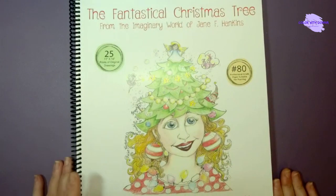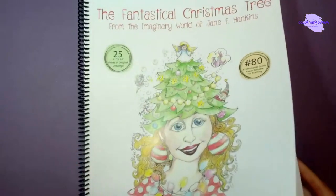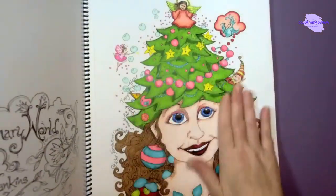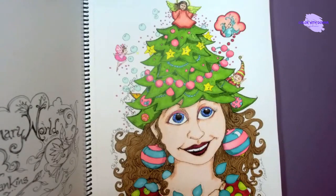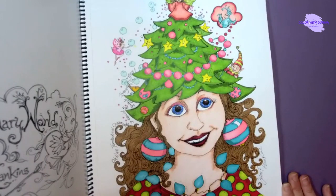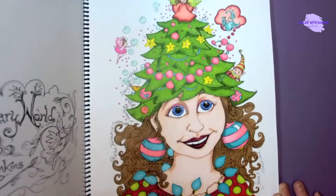And last but not least, to close up October and get us started getting ready for Christmas, I colored one of the Fantastical Christmas Tree by Jane F. Hankins. And I just went in and colored the first one here, this one. So that's a great way to end off Halloween and autumn coloring and welcome in winter and Christmas coloring 2020.